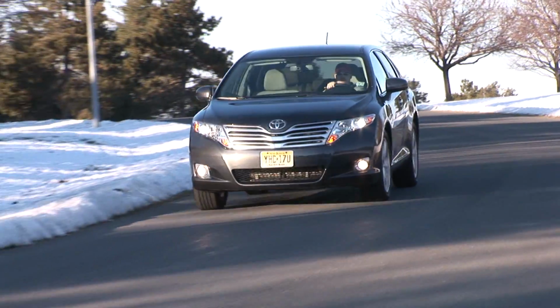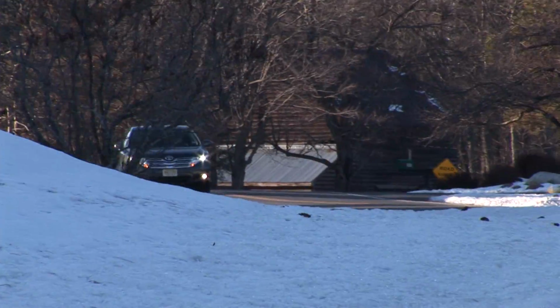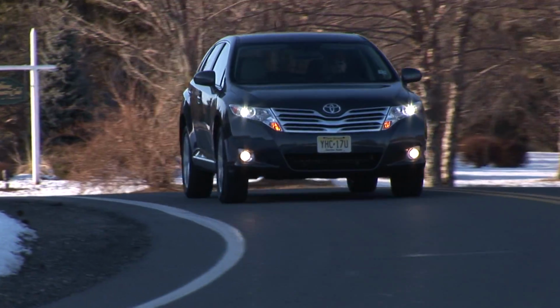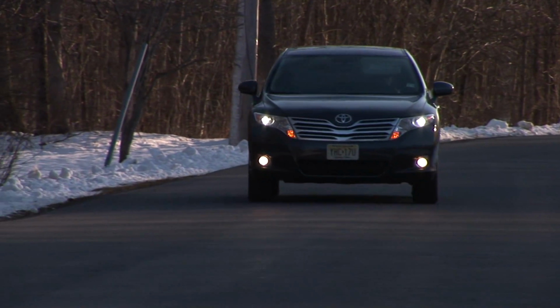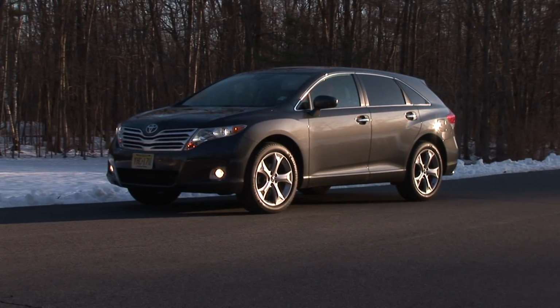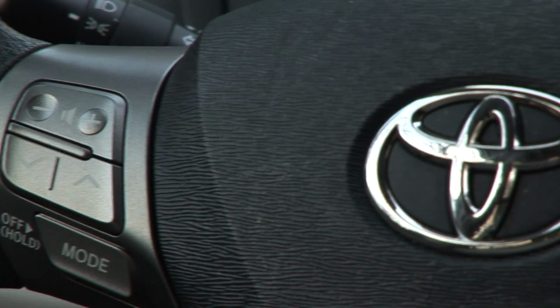Though front drive models are available for either the 4 or 6-cylinder models, the optional all-wheel drive system is another Venza plus, sending power to the rear wheels under acceleration and on slippery surfaces. Gas mileage is rated at 18 mpg city and 25 highway. The 2010 model carries over with a few enhancements to the stereo inputs and adds standard Bluetooth.